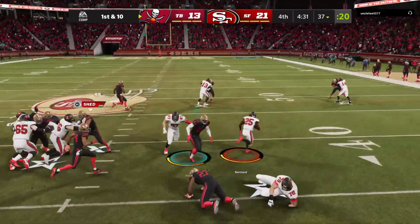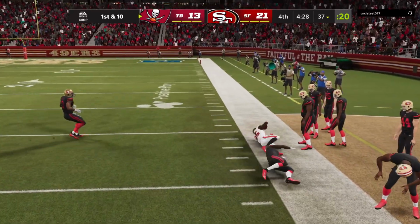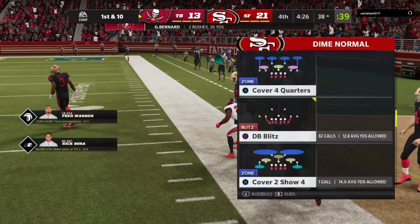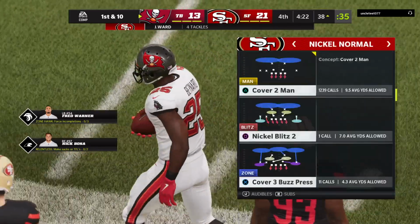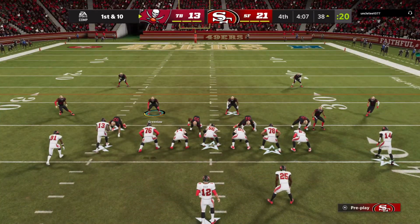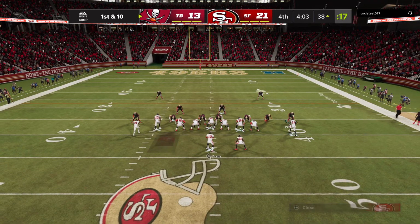Here's Bernard. Finding some room at midfield. And finally brought down at the 38. We'll definitely see some open running lanes, and he's taking advantage of it right now, but that shouldn't be a surprise. Defense has the lead. They're playing for the pass first.